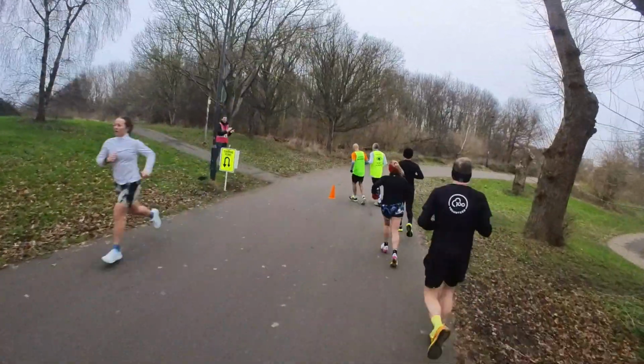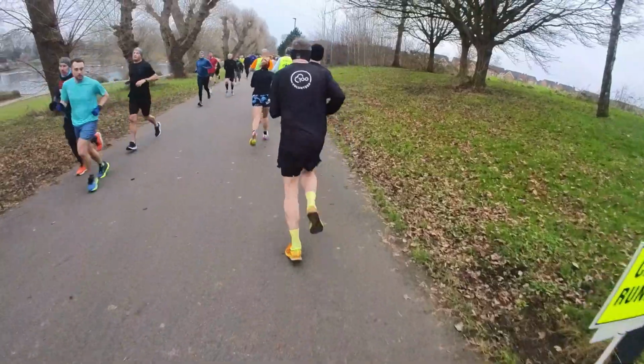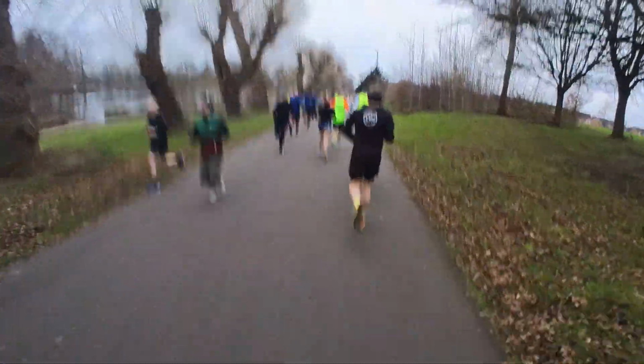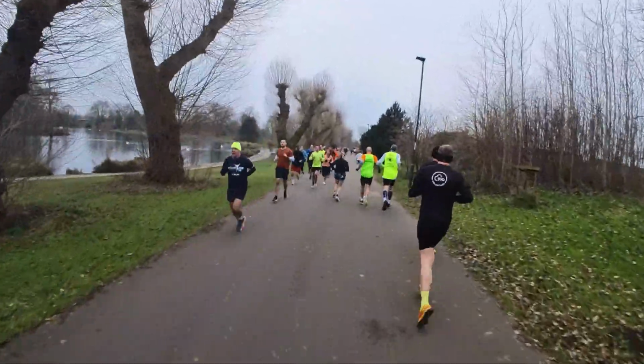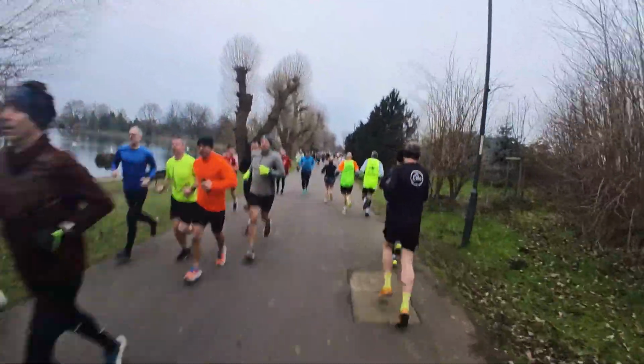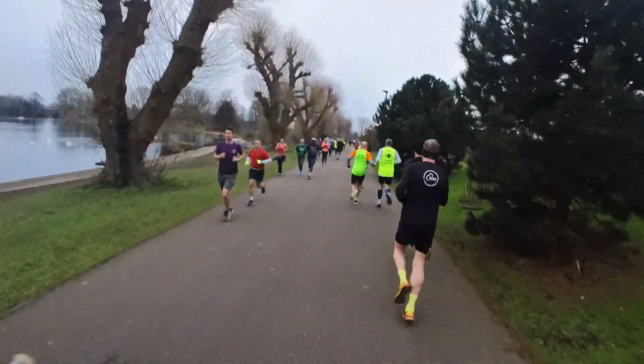Just coming up to the turnaround cone here, we've clocked that Dawn is in third female position at the minute. You'll see her turn through the cone and speed off, me turn around the cone and take a while to get going again. Yes, I'm pretty good at cornering. I take the corner quite slowly, but then I accelerate out of it.